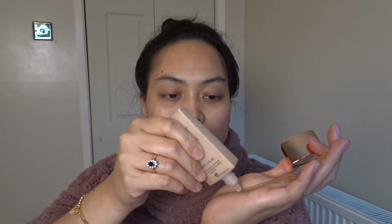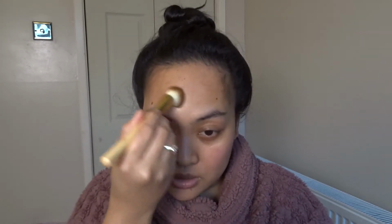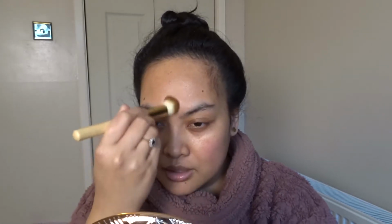First, I'll be using the Charlotte Tilbury Wonder Glow, and just gonna squeeze out about a pea-size amount. Not too much. Basically, I'm putting this Wonder Glow on the center of the face and then spreading it out.